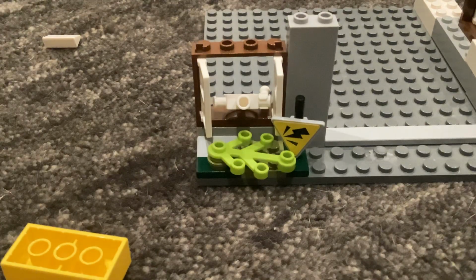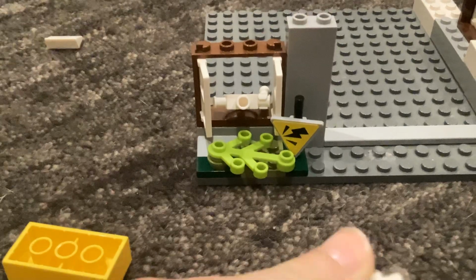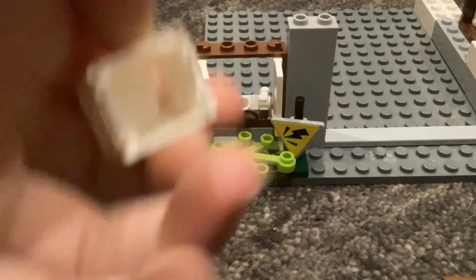Where even is it? Oh, wait. Oh, it's right there. I'm going to end right in here. In here, I'm going to add, like, a brain.